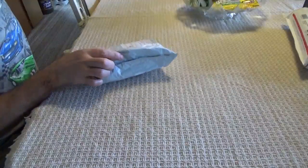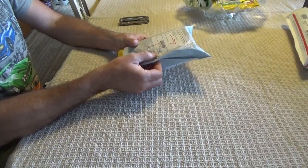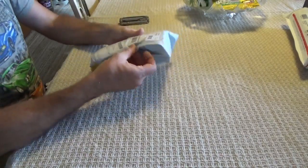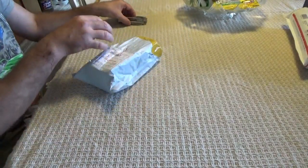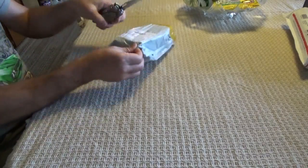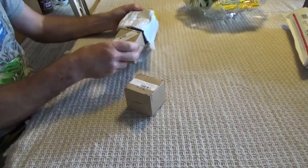Hey guys, got some packages in the mail. This is from China. Sodile, it says here. Oh, I think, is that my meters? It looks familiar. I think my meters have arrived early. Yes, I think I have some meters.